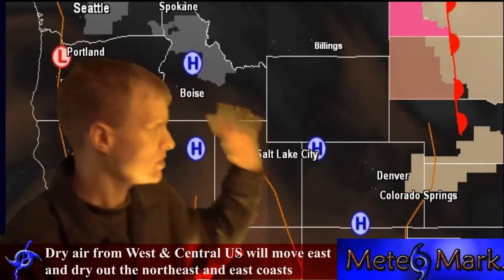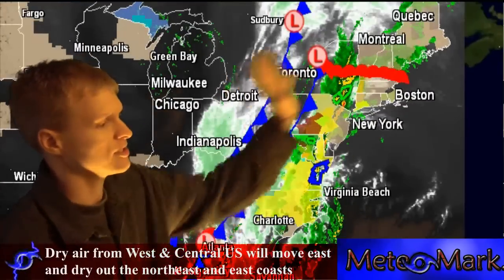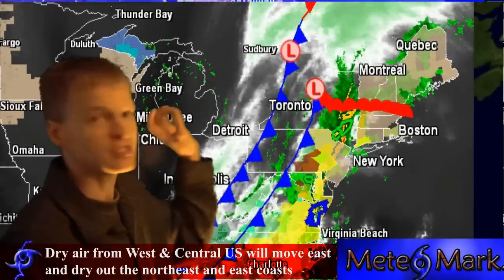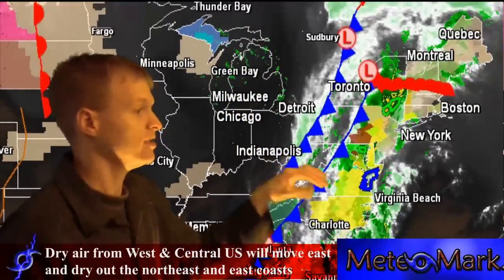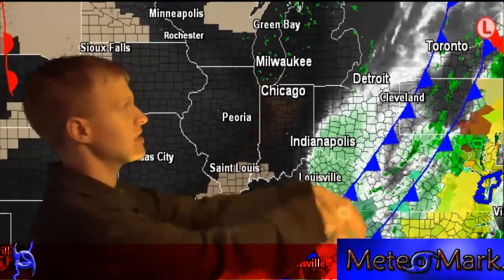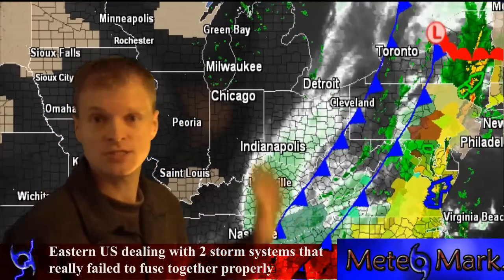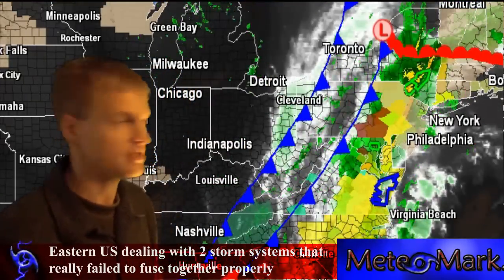But if we take a look in the east, here's where all the moist air is. You see the whites and the greens here. This is where all the moisture is. But you can see one thing here dropping down into the Midwest: a lot of dry air. And this dry air is going to be making it to the east coast. And once it does, that means dry weather will prevail across much of the lower 48 states.